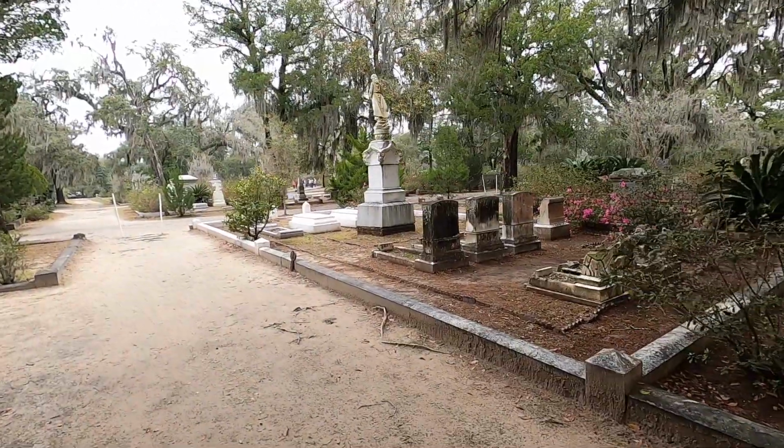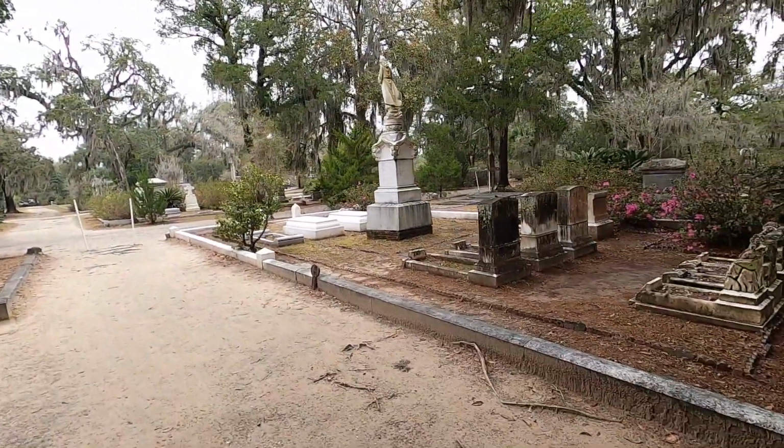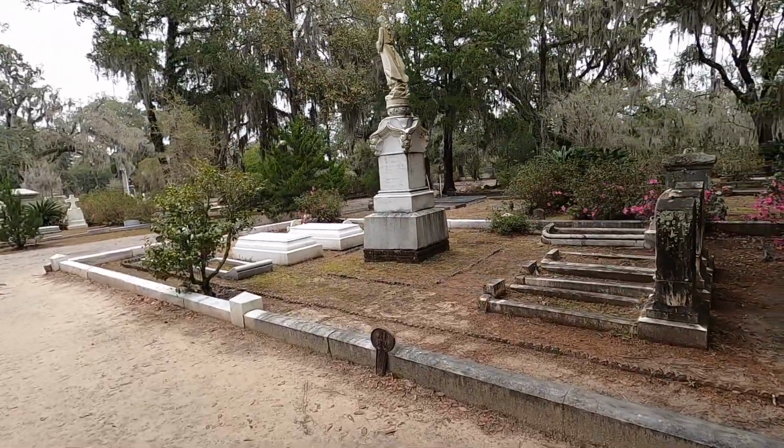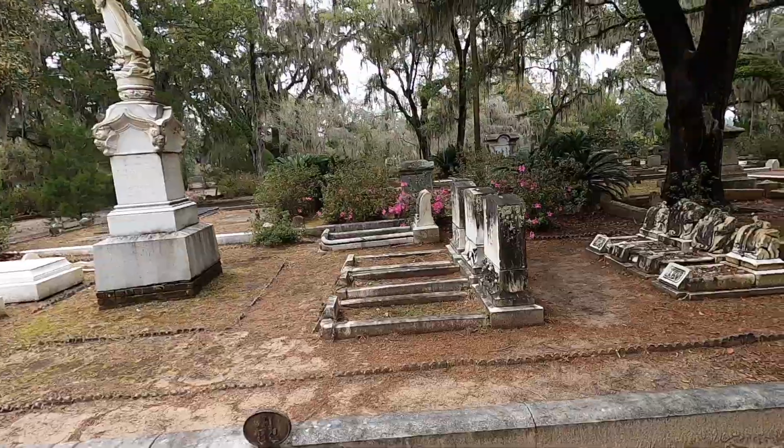There's a lot of people here. They run tours through here. They say this is a haunted cemetery. Savannah's supposed to be one of the most haunted cities there is.